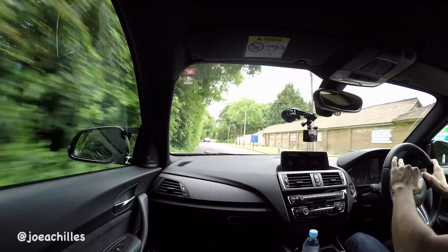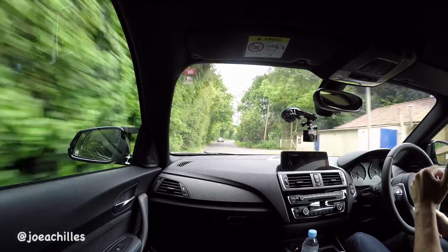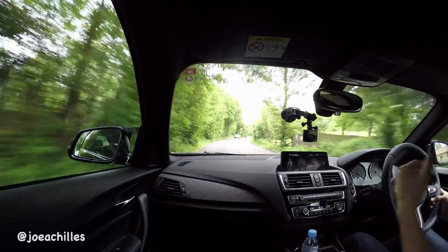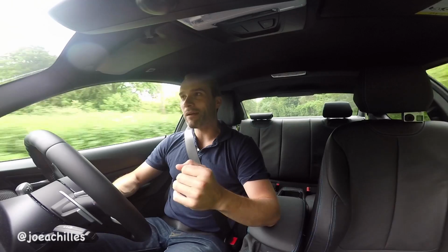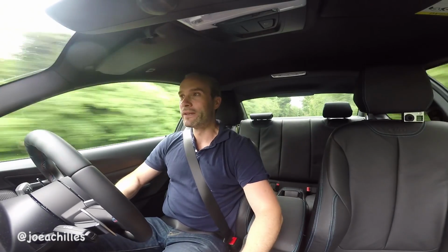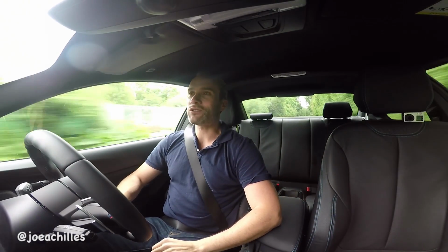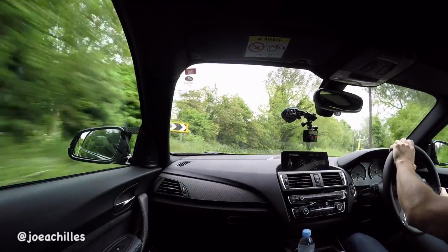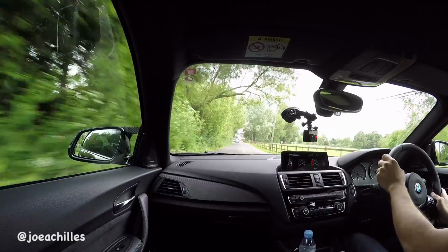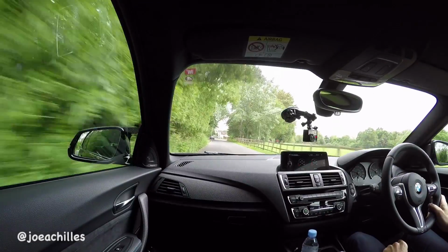Instantly, even at super low speed, I can feel that this car is just more planted. It's got a wider track front and rear, and it feels very sure-footed. It probably feels a bit out of its depth and lazy and bored at these sort of speeds. Not as playful as, say, my M135, just because we're not even scratching the surface in this car at 30, 40 miles an hour. But it's ready to go and it's ready to play.